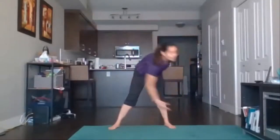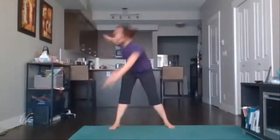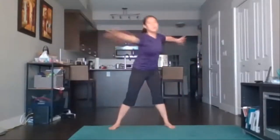Making sure we're coming back to the T shape, right? So we're not staying low. You want to come back to the T shape every time. Although I suppose it's kind of more like an X, but I mean T shape with the arms. That's it. Let's do a couple more here.